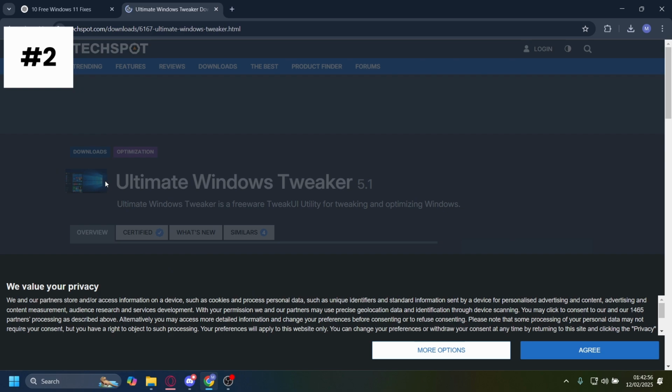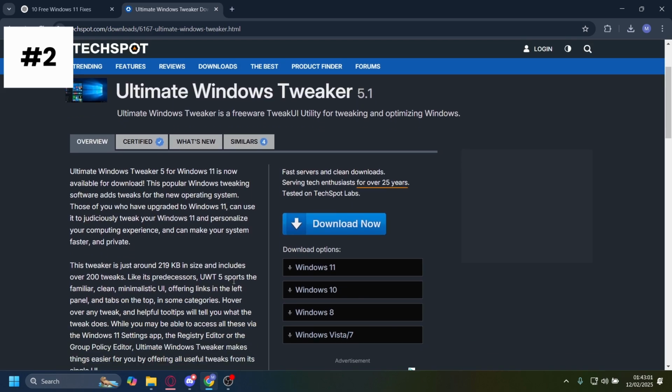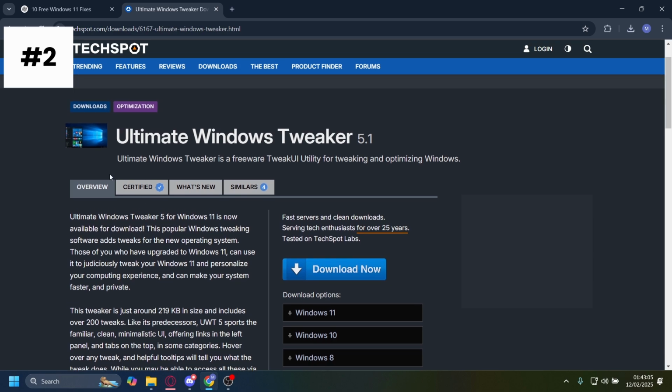The next one is called the Ultimate Windows Tweaker, right? So this fixes a lot of UI bugs that could sometimes pop up when you're using Windows that could sometimes be annoying. Now, this is a free tool that could fix all of those as well.